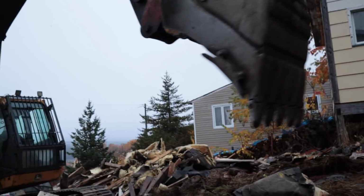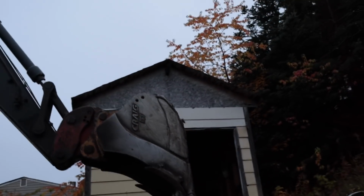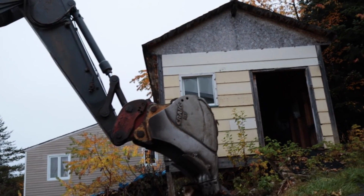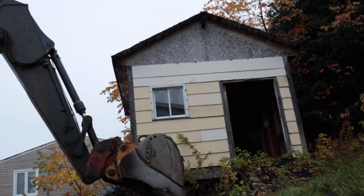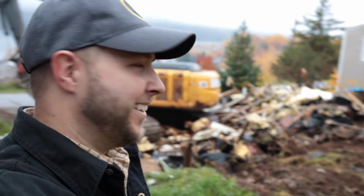Demolition now so we can better load it into the dump truck. 25 minutes in, about to start the load. It's about to bring the dump truck over. Now I got some land there.